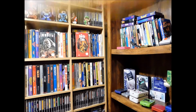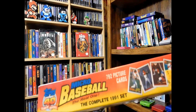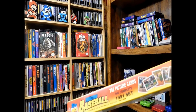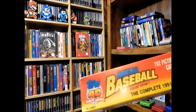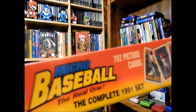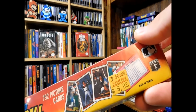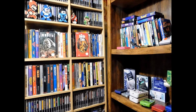Then, this was a pretty cool find, man. I thought it was cool. We got a 1991 complete set of the micro baseball cards of Topps. This is about 9 inches long, probably. That's what she said. Anyways, 792 cards, 40 years of baseball. You can see it was $9.95 at Johnny's Toys back in the day. I miss that place. But yeah, I got that for 50 cents. It was still sealed. That's pretty neat, man. Micro baseball cards. I might open it. They're worthless. They're not worth nothing.